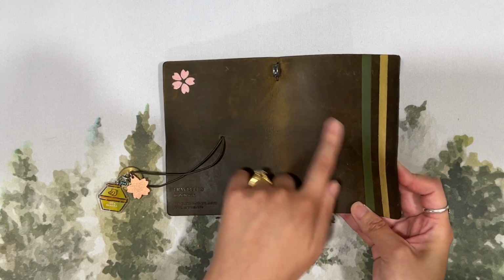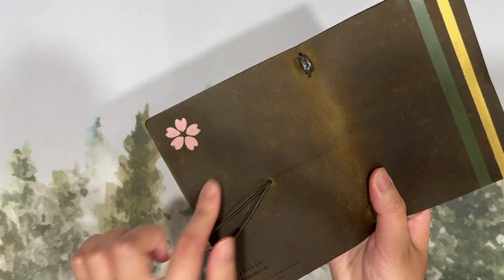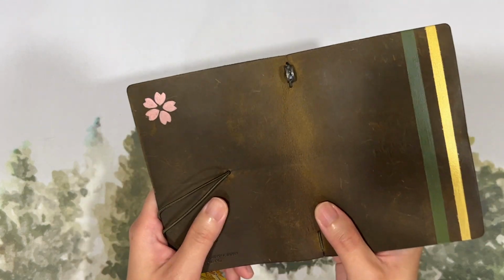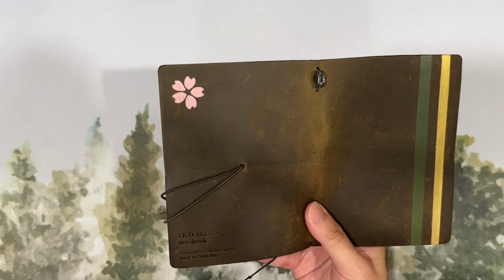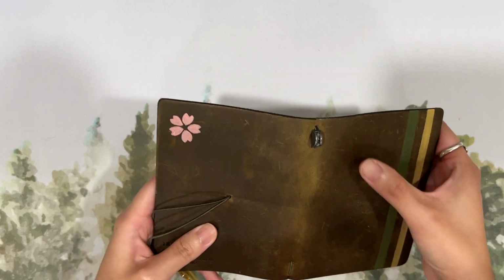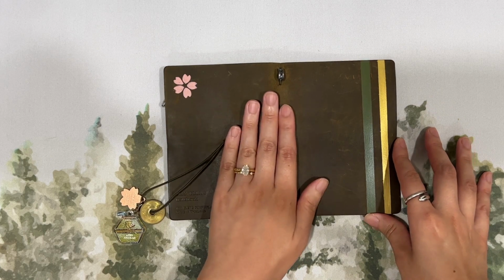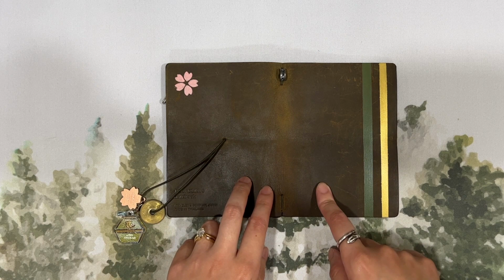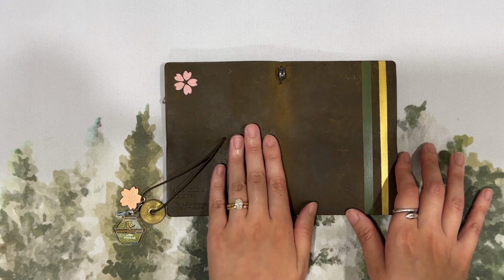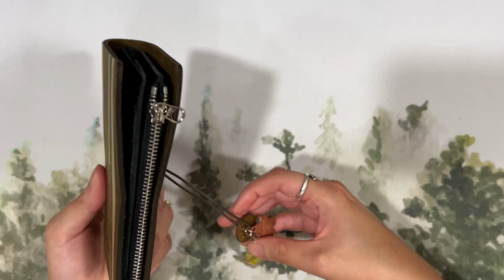And so because I did use it as a wallet for some time with this insert inside, there are quite a few scratches and marks as well. I feel like it's got a little shine to it, which I'm really excited about. And I'm hoping to use this as a quick, everyday, commonplace book type thing. I do have a Nolte that's passport size that I'm planning to use in 2024. And this is going to be its home. And I'm really, really excited about that.